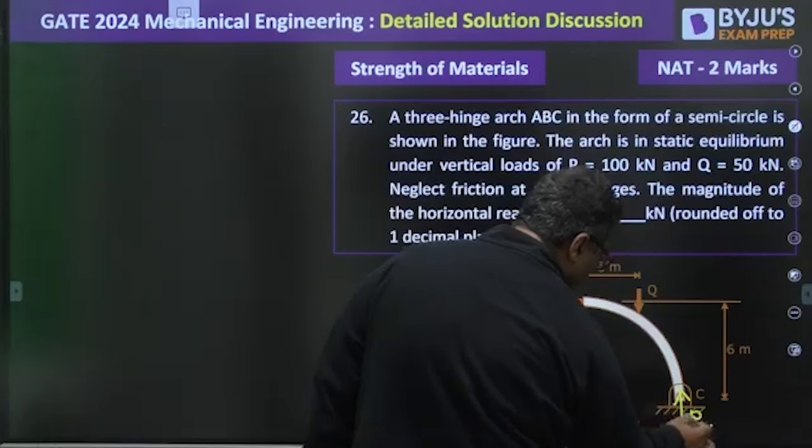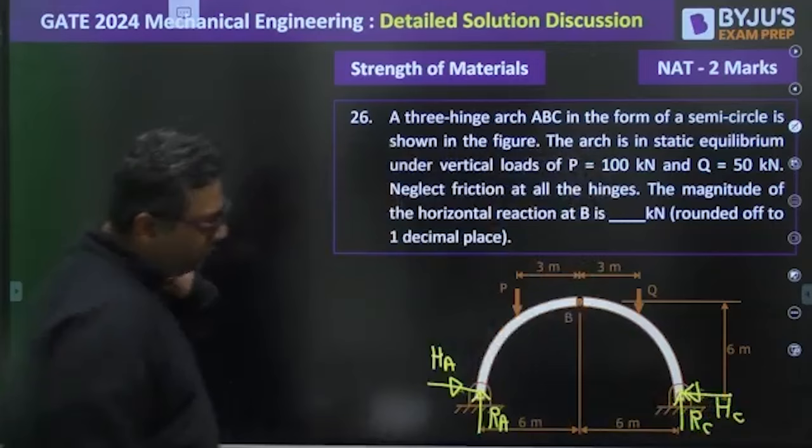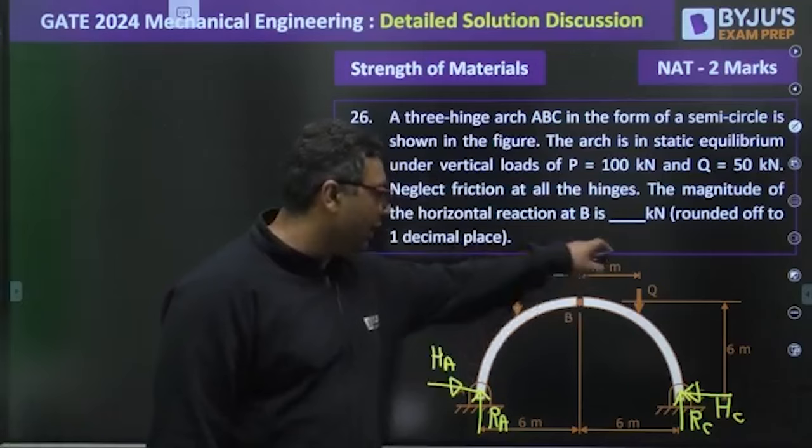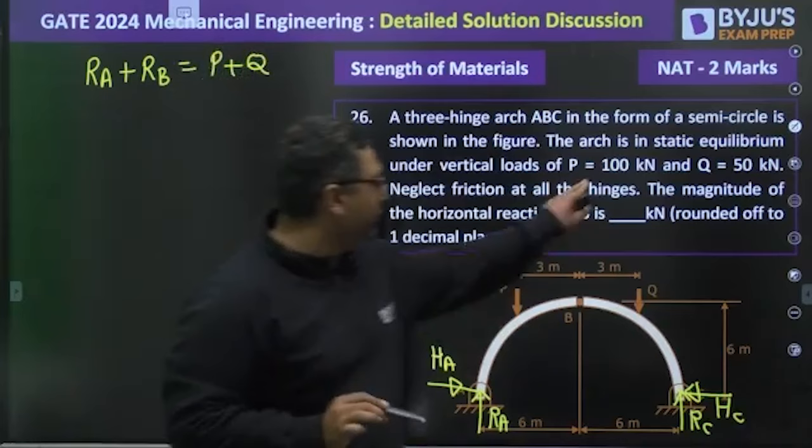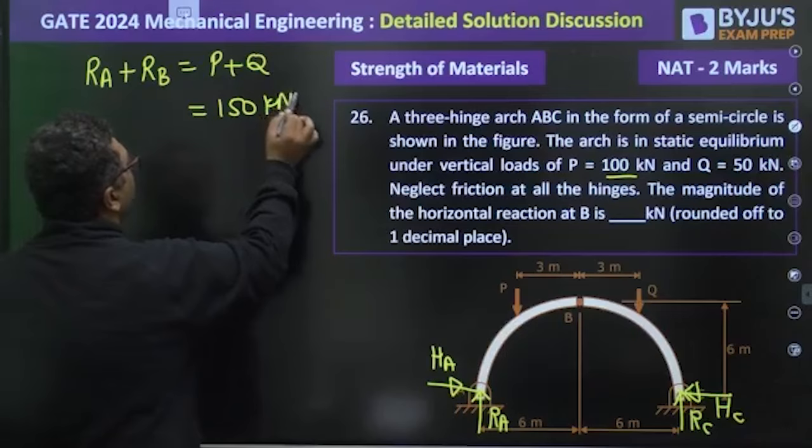Okay, so after assuming these reactions, now what can I write? First of all, this P is downward, Q is downward. So I can write R at A plus R at C is equal to P plus Q. That is simple equilibrium. They have given P as 100, Q as 50. So it is 150 kN. This is one equation. You know that.